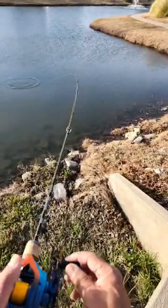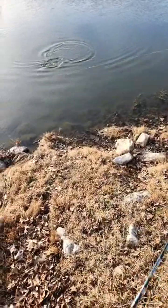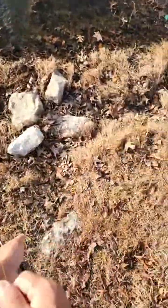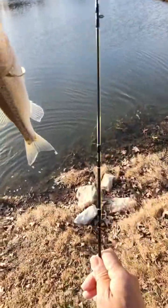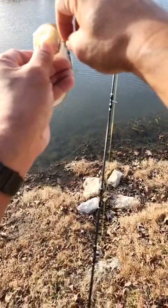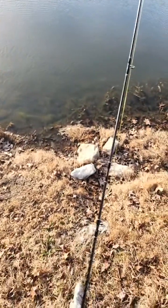He's a bigger one too. Let me bring it down a little bit. Yeah, he's a little bit bigger. Well, he's not big, but he's bigger than the other ones. All right. Feels big on this little ultralight. All right. Okay, so they are kind of lurking here in the shallows, the shallow side of Sonic Pond. There it is right there. Okay. Fish on.